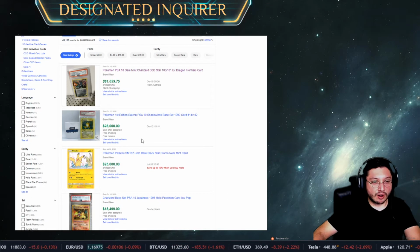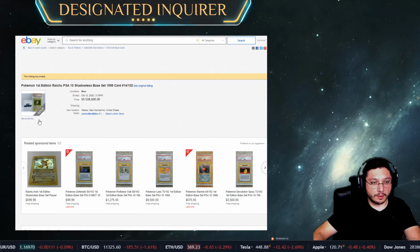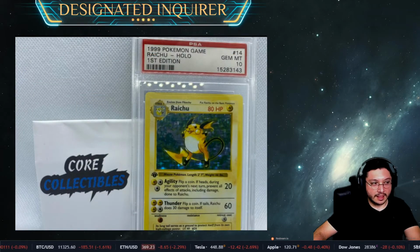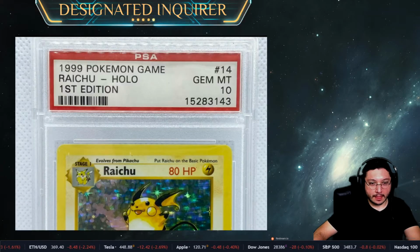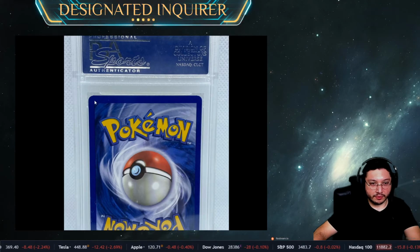All right, the next card down is a Shadowless Raichu first edition from the base set. Take a look at this one right here. This is a nice card. It is also a Gem Mint 10. It's from Core Collectibles, and this is also a perfect specimen.